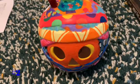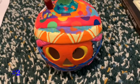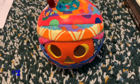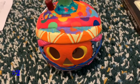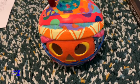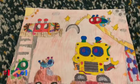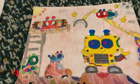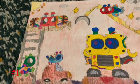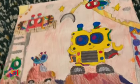This pumpkin is so, so good. I really, really like it. So it ends at number 2 on this list. And now we're going to hear about the ultimate winner, which you guys might have guessed. Number 1, the winner of this year is this.